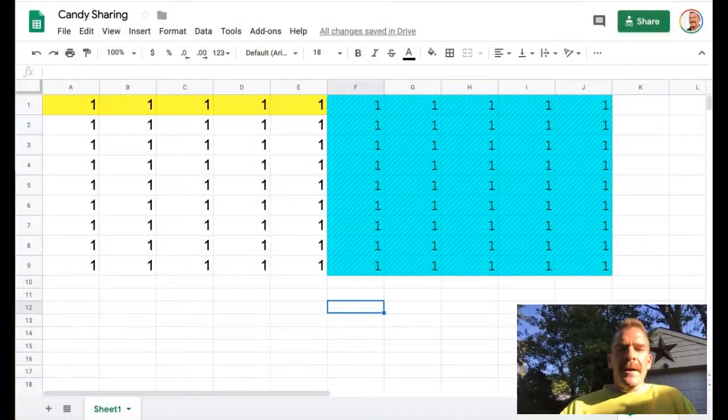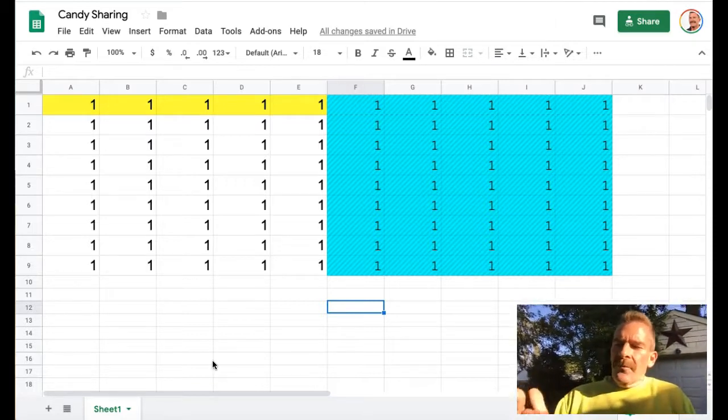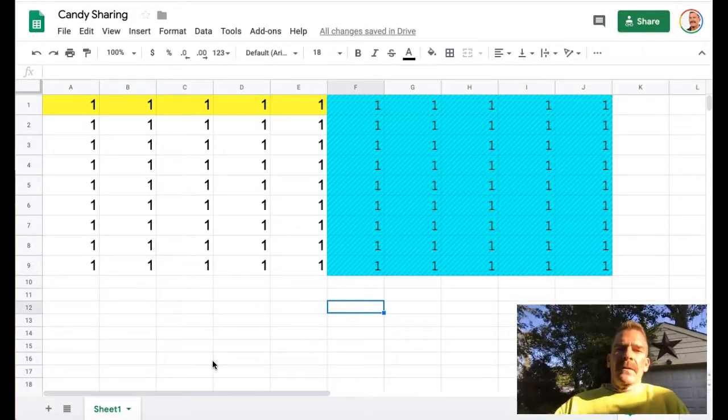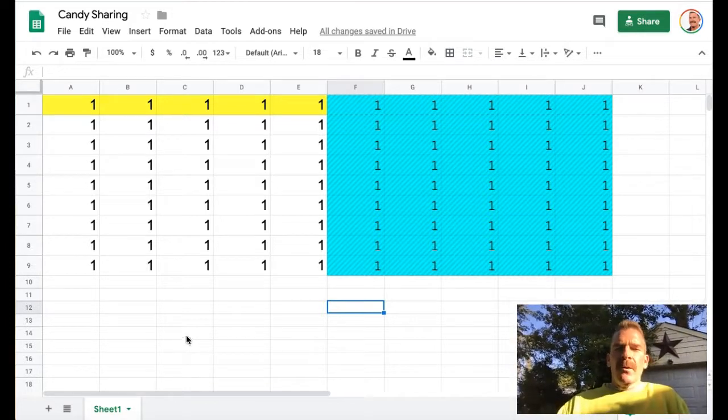So again, one of my favorite tools is Google Sheets. As a math teacher, I was a computer science teacher and an AP Stats teacher, and so one of the things I spent a lot of time on is working with spreadsheets. I think there are three things that I like to use in spreadsheets most often.